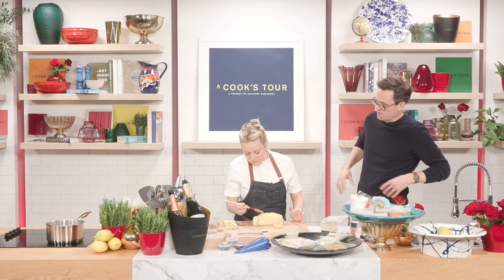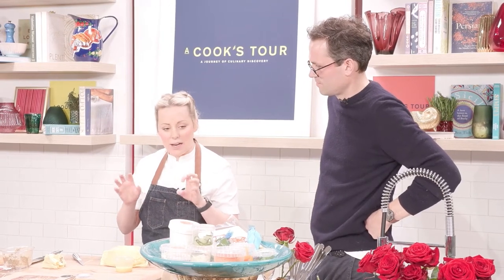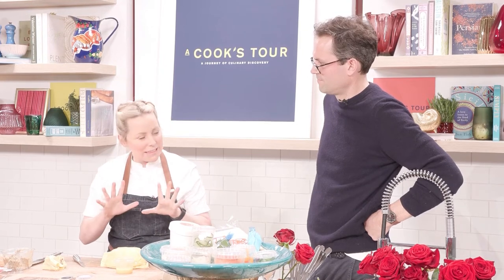Is that when always working a pastry, do you always want to go from sort of cold to hot? Yes. Because I find that especially people who aren't chefs, their hands tend to get quite warm and very melty on the pastry. So I'm like, you need to get that into the fridge.